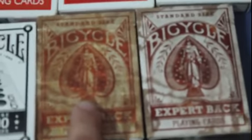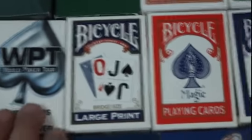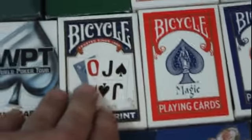And then we got expert backs. First edition and second edition. The Bicycle Domino, Bicycle Magic, red and blue. One of them is a stripper deck. I can't remember which one. Bicycle Large Print in blue. There's also red available.